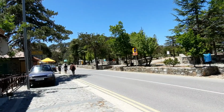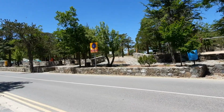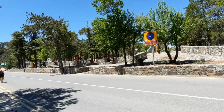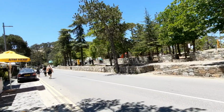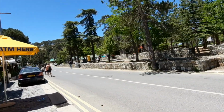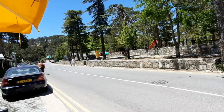And there's parks and nice restaurants. There's a park over there. Some gift shops. There's a few shops selling local sweets and nuts, and I'll show you them in a bit. You can have a little pick out of them.